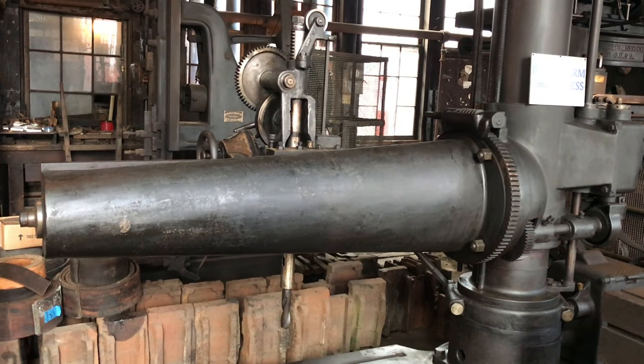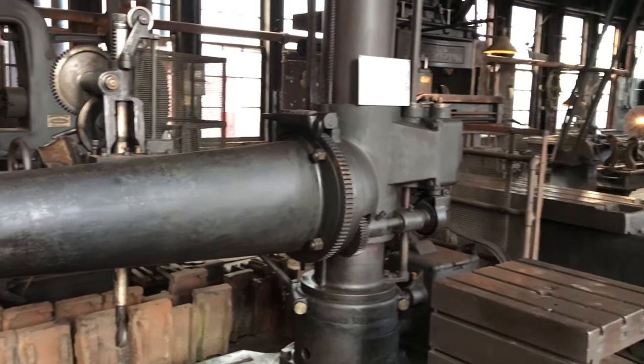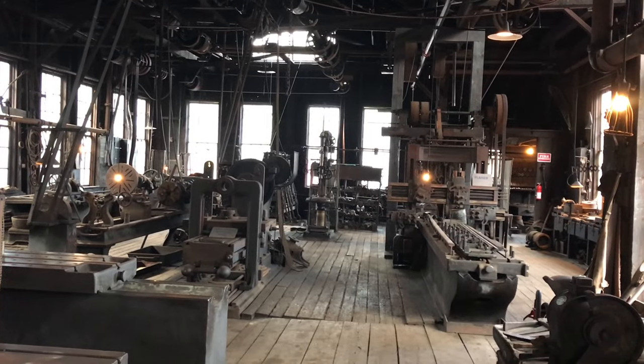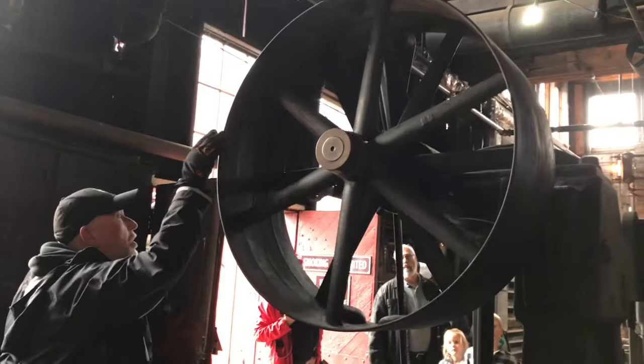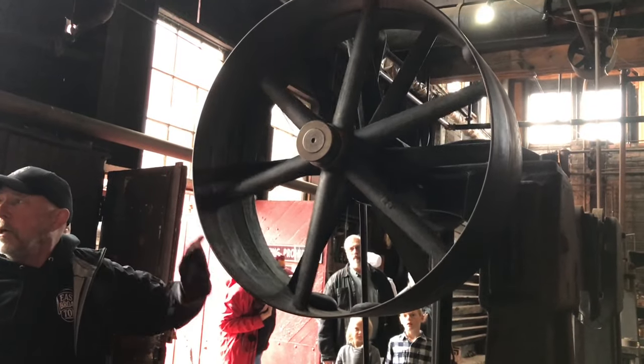Keep in mind, this isn't the countrywide Pennsylvania Railroad, whose shops are in nearby Altoona. This is a short line in the backwoods of Pennsylvania. This isn't something one would expect to find on any other short line. It's because of all of the surviving machinery that the railroad is on the National Register of Historic Places.